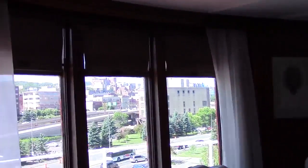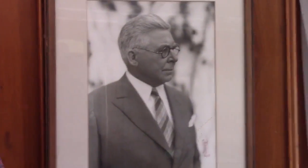Now, behind us, we have two pictures. On the left, or the port side, we have William A. Irvin, the namesake of the ship. Then on the right, or the starboard side, we have his second wife, Gertrude. I'll start with William. Now, William actually has quite a good story behind him.